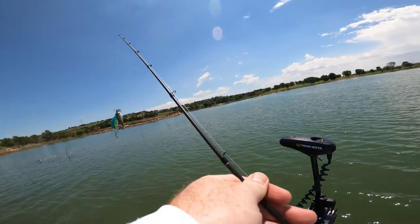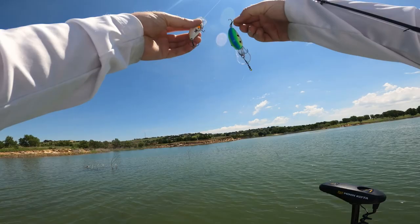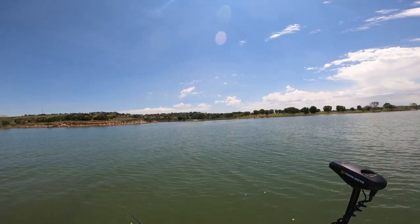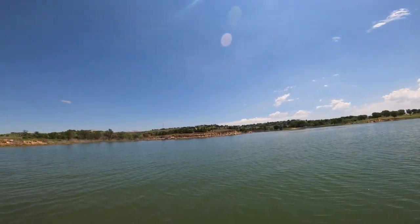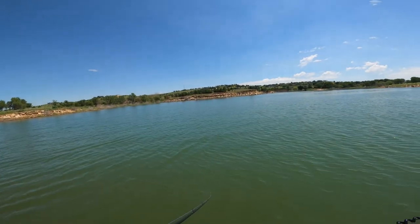Looky there. Oh, that was a giant. Giant smallmouth.